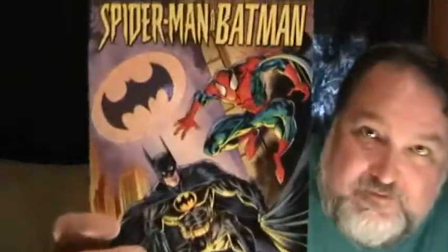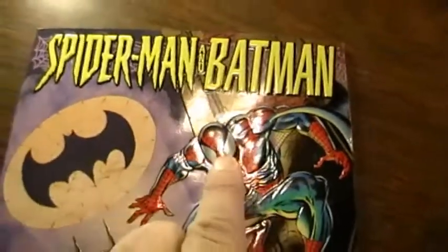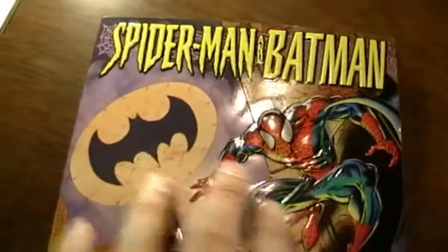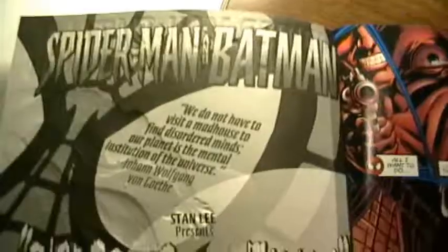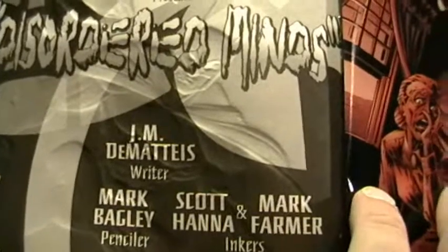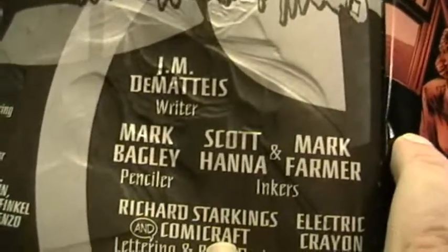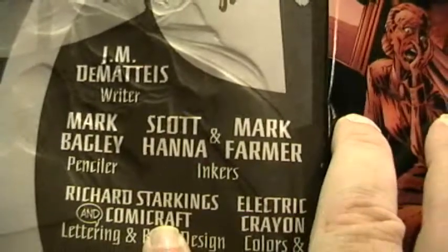And we'll start out with Spider-Man and the Batman. This comic was embossed, meaning it had a stamped printout on it, so some of the details pop out. Spider-Man and the Batman in Disordered Minds by J.M. DeMatteis, penciled by Mark Bagley, and inked by Scott Hanna and Mark Farmer.